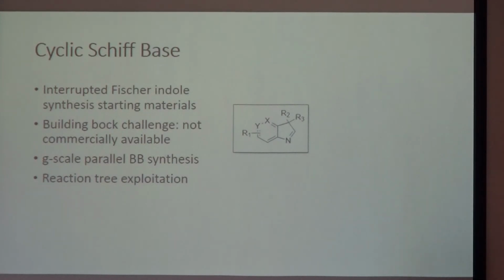And our next future project is to synthesize these sheet bases via interrupted Fischer-Indole synthesis as a starting material. And this building block is a challenge because we have to synthesize it and it is not commercially available. And we are going to synthesize this compound on gram scale in a parallel synthesis. And these are the reactions which we are planning to do with this sheet phase with the Echo.